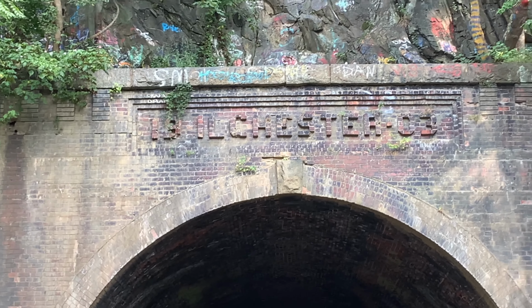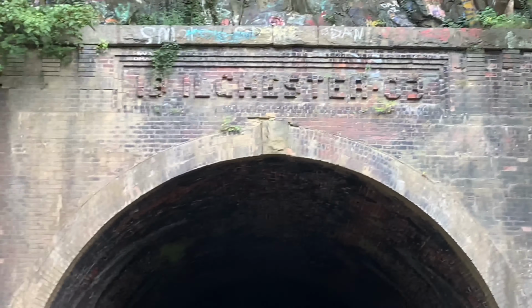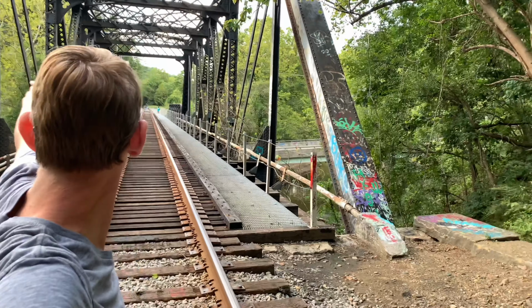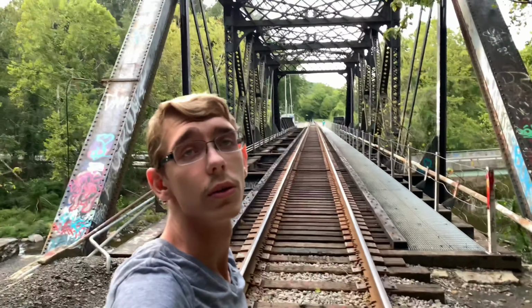Look at that bridge. What does that say up there? 91 Ilchester 03. Hopefully I read that correctly. But anyways, this is the tunnel. I'm gonna have to cross this bridge again. I'm not looking forward to it, but the place where we want to go is somewhere up there in the mountains. So hopefully we get it. Hope you guys enjoy it, and I'll see you guys when we get there.